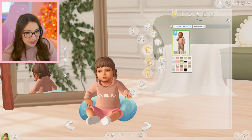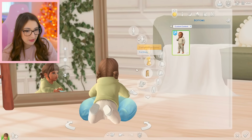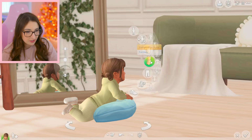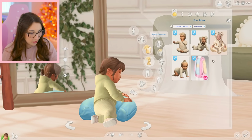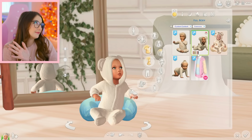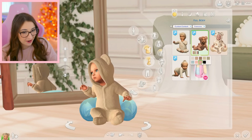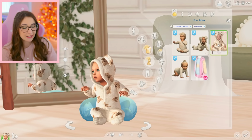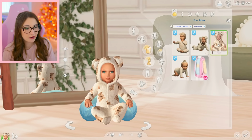Okay, I believe this top is new. And then we have matching bottoms. I think that's the only clothes I have that aren't full body. So the full body ones, so we've got solid colors and the ones with the teddy bears. Oh my God. Are you kidding me? That is so precious. Look at this. Look how it looks like it would be so soft. Like I want to touch it.